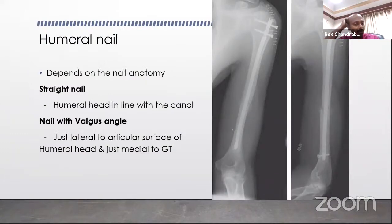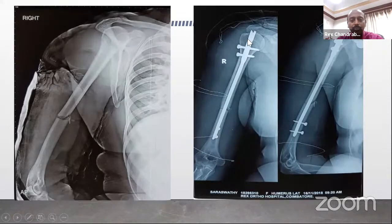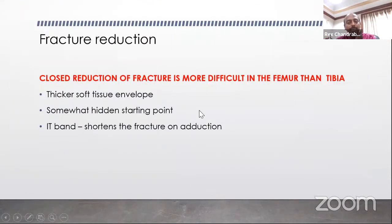One is a lateral entry nail, which has got a valgus angle, just medial to the tuberosity here. This is a lateral entry nail, and there's an offset from the midline. A straight nail is another design where you have a straight entry into the medullary canal, is more medialized and has more chance of getting rotator cuff problems. So you need to understand there are two types of entry in humerus.